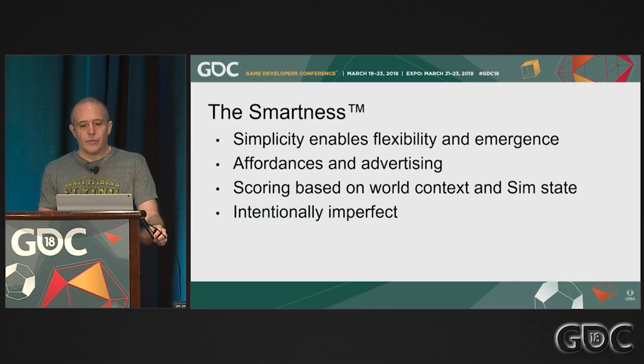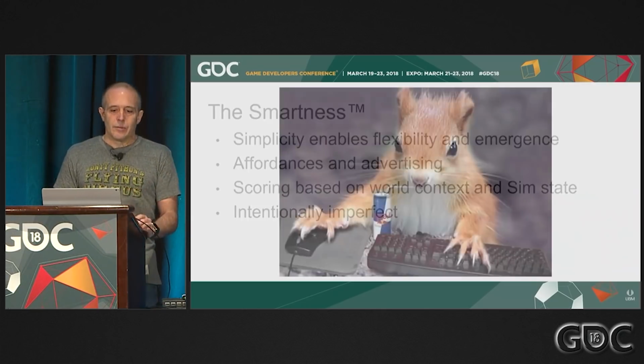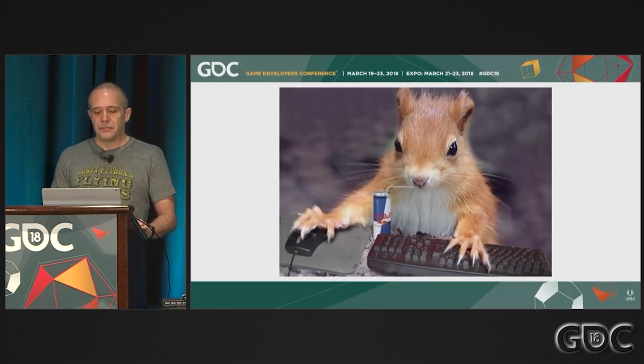And traditionally, we have intentionally had them choose randomly from the best interactions, not choose the best one. Again, because we want them to be suboptimal. We want them to make mistakes. And that's really it. There's no machine learning. There's no behavior trees. There's no planning. Sims are really just hamsters with jobs.